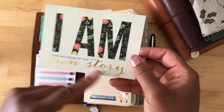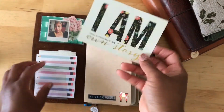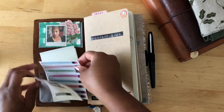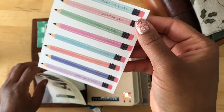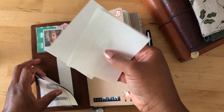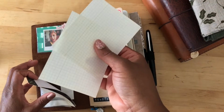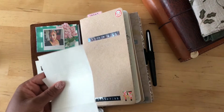So, and then I also like this, the author of my own story, and this is my personal journal. So I have that in this little pocket. I have these stickers, and I got them at either Target or a stationery store. I have no idea. Then I have a few scraps of paper. This is Tomoe River paper that I cut out of my Hobonichi, and I'll show you how I'm using it.